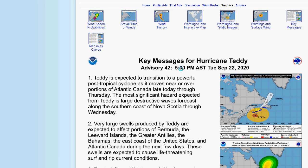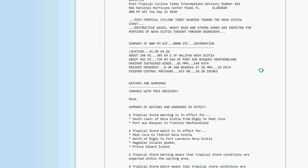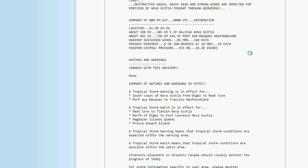So Teddy is now a post-tropical cyclone. So latest public advisory is heading toward Nova Scotia. Destructive waves, heavy rain, and strong winds are expected for portions of Nova Scotia tonight through Wednesday. So as of 8 p.m., its location is 41.9 north, 64.2 west, about 190 miles south of Halifax, Nova Scotia, or about 465 miles south-southwest of Port aux Basques, Newfoundland. Maximum sustained winds are 85 miles an hour. It's moving north at 18 miles an hour. And its minimum central pressure is 995 millibars, or 28.20 inches.